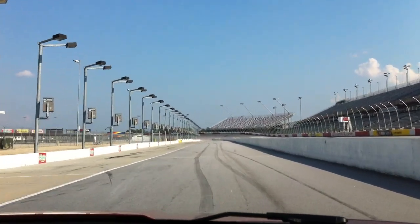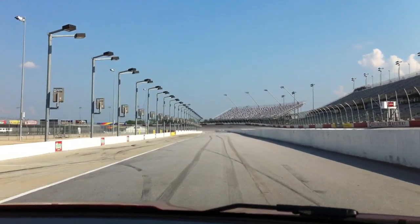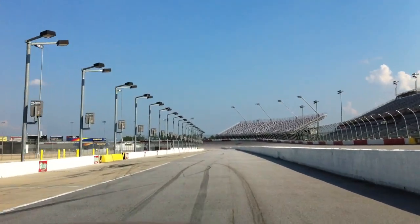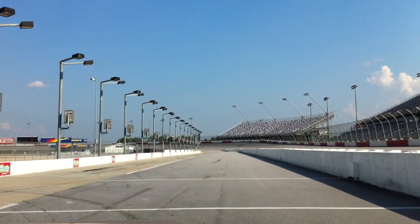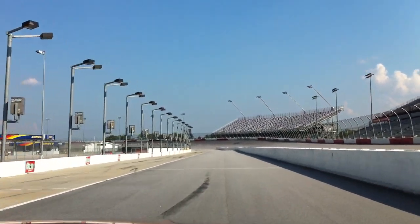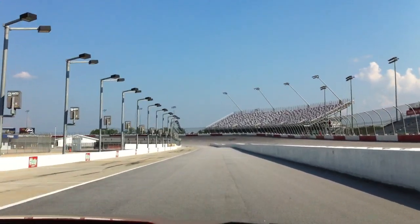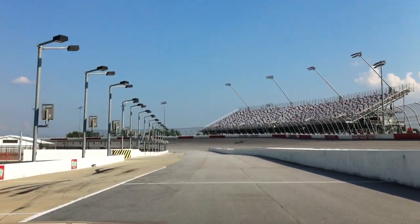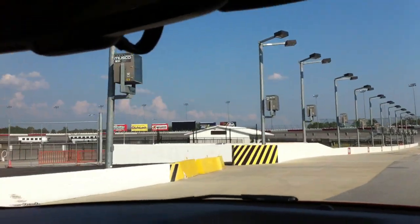A set of drivers' coaches on the left. They start for about 750,000 and go right up to 3 million apiece. Put 43 tractor trailers in the garage area with the cars. And then the owners like the Pettys and the Roushes and the Hendricks park over here in this compound with their coaches.